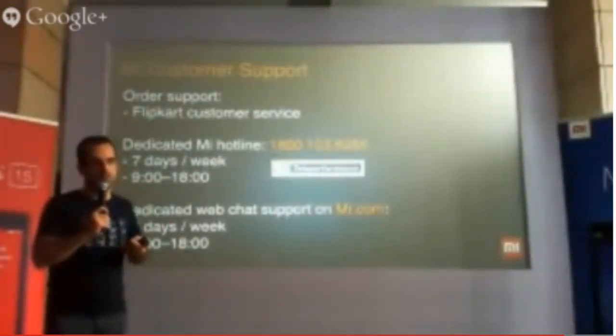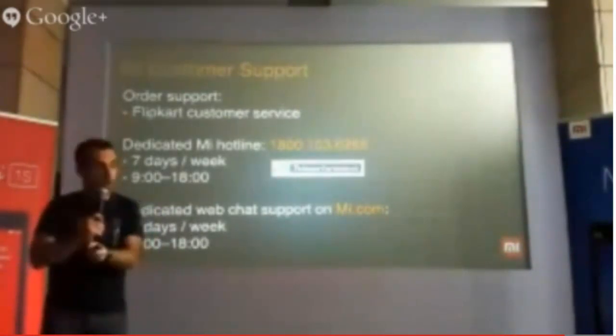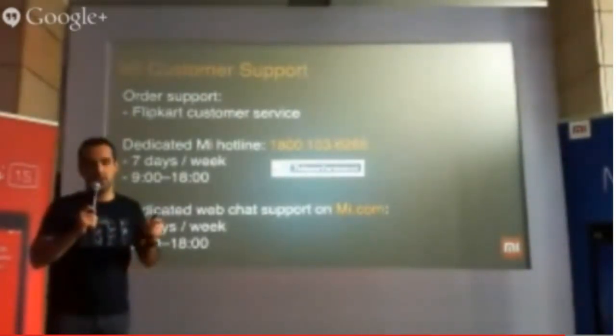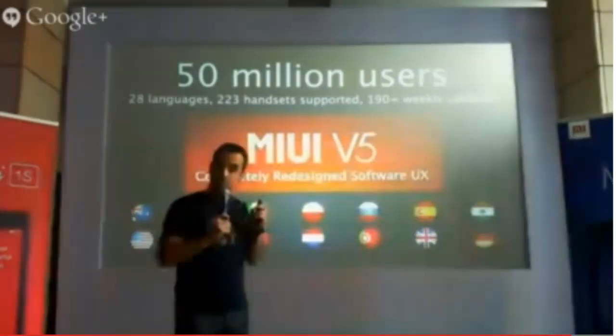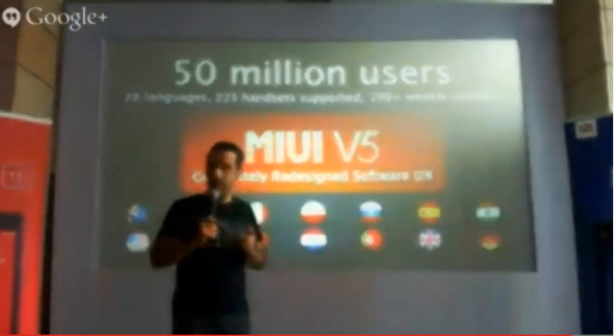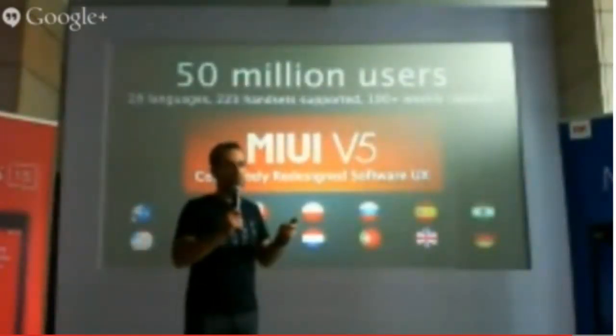We're working with these 3 partners, HCL, TVS Electronics, and Insure Services to bring this sort of first-class service experience here to our users in India. You can call, and you can also go to mi.com to get dedicated chat support. So you can get web chat as well if you don't want to necessarily call. So that's our service commitment here in India.